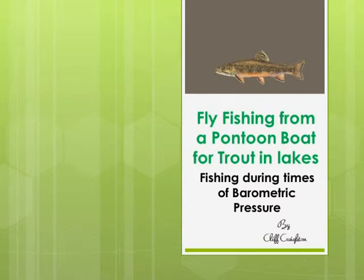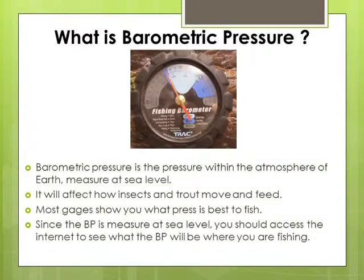Fly fishing from a pontoon boat for trout in lakes, fishing during times of barometric pressure. What is barometric pressure?